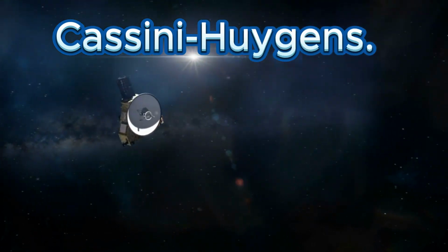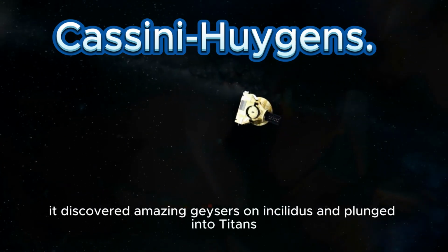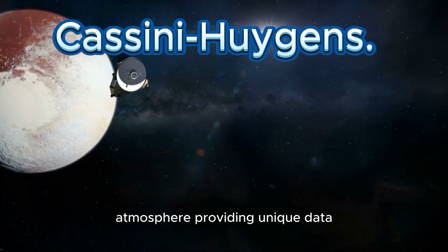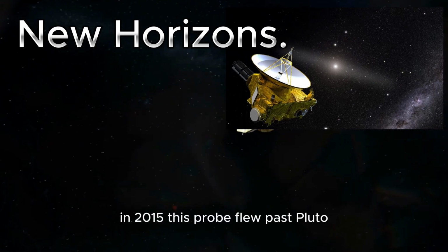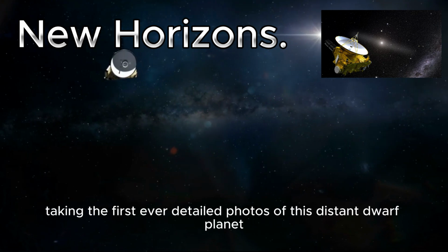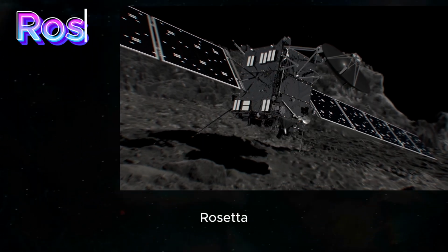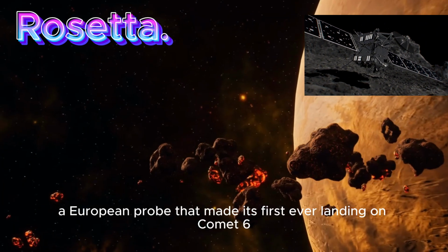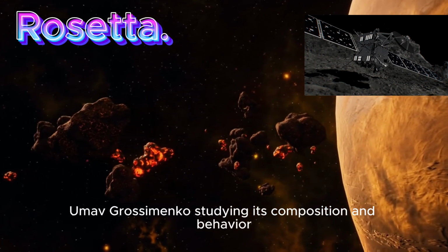Cassini-Huygens. This probe studied Saturn and its satellites. It discovered amazing geysers on Enceladus and plunged into Titan's atmosphere, providing unique data. New Horizons. In 2015, this probe flew past Pluto, taking the first ever detailed photos of this distant dwarf planet. Rosetta. A European probe that made its first ever landing on Comet 67P Churyumov-Gerasimenko, studying its composition and behavior.